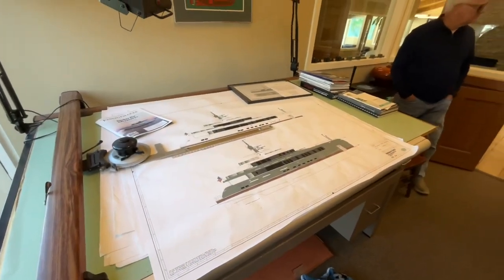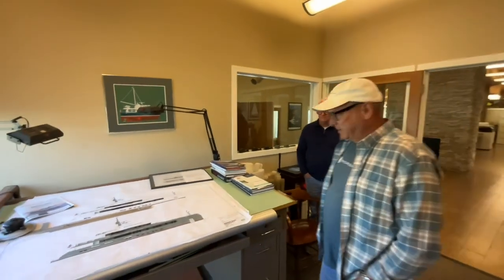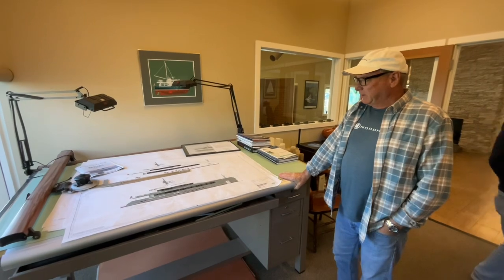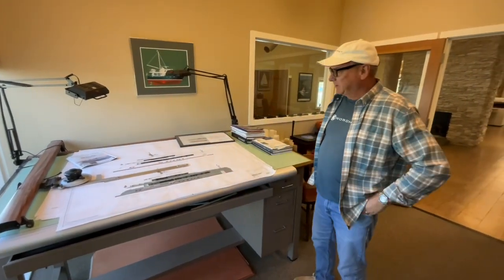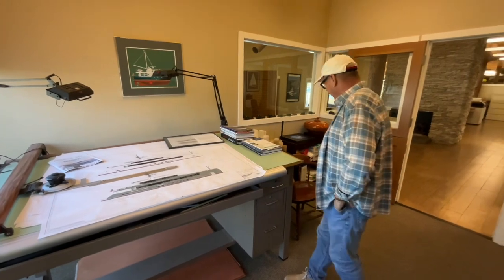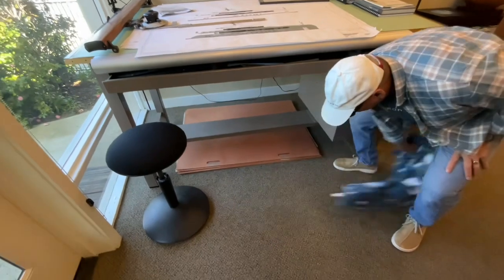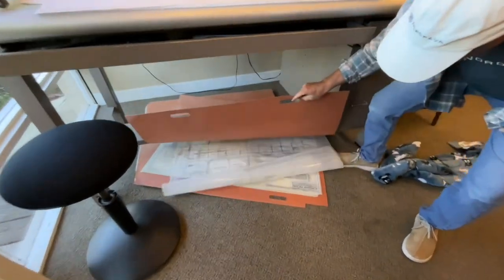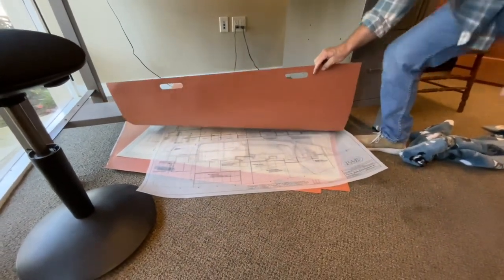Thanks. Cool. Okay. So this is a pretty cool office. Jeff, it's kind of where it all starts, isn't it? This is pretty much the desk that started it all right here. Same drafting machine from before computers. Wow. Yeah, and all of these are the old drawings that we did back in the day on Mylar, in ink. Yeah. All hand drawn, eh? Yes, all hand drawn.